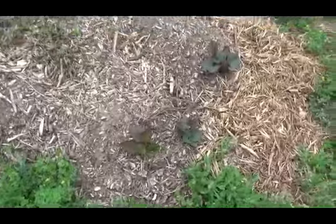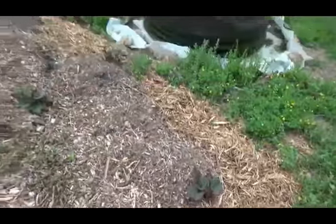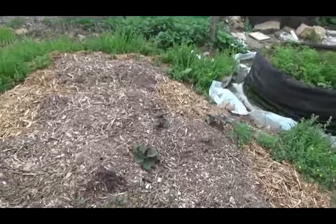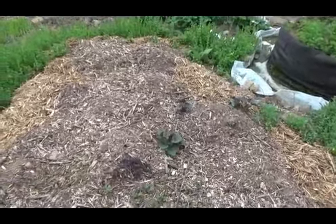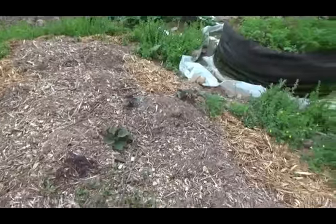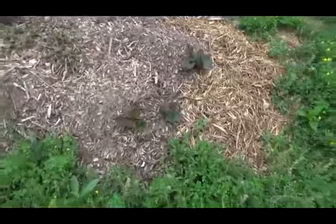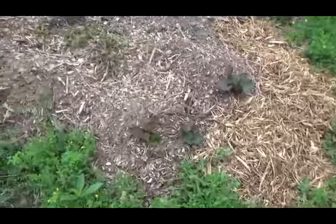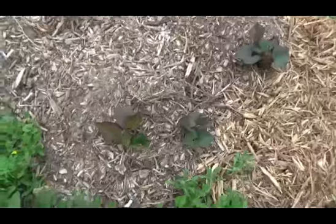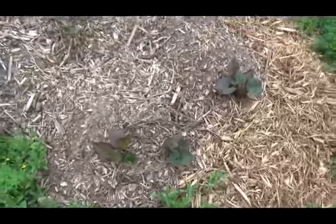Look at that, got my sweet potatoes coming up. Now remember when I planted these, if you saw my video, look at the crazy things growing in our loft. The sweet potatoes sprouted while they were in storage, and that's why in maybe less than 3 weeks since planting them, they're already coming through about a foot of mulch.